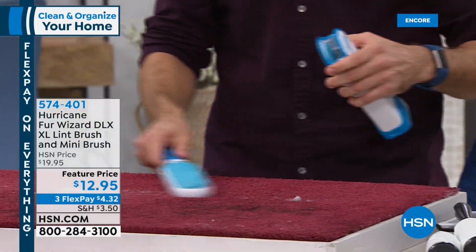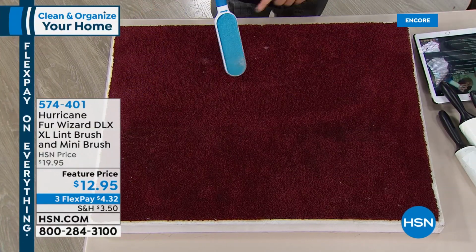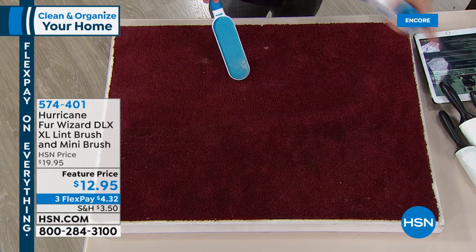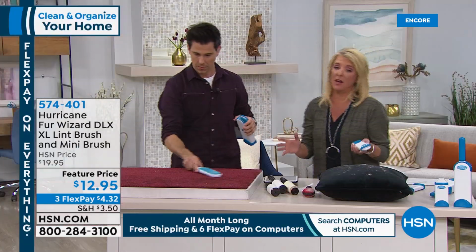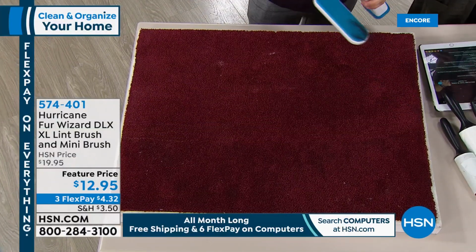That's the beauty of it. So think about this. I want to welcome you to your very last lint brush that you will ever need to own, because you don't have to spend any money on refills or more of these tapes or more of these brushes. This one is one and done, and that's it. Also, don't forget, this is great. It's $12.95, and we have 3 flex pays. You get the mini.